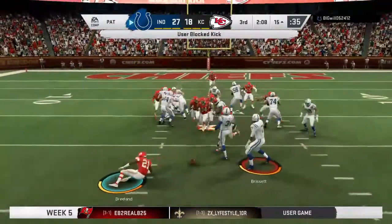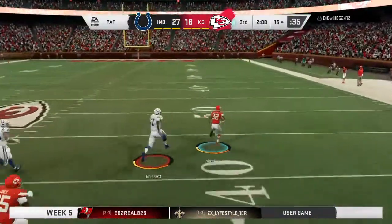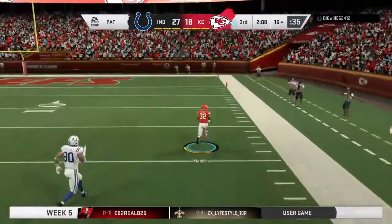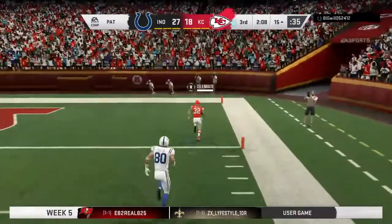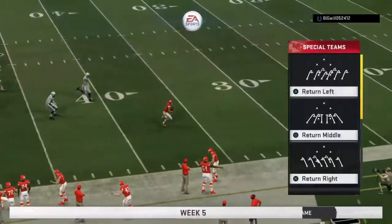Oh, this is blocked. It's picked up. A live ball here, remember. And he's into the clear. He's at the 30, the 20, and all the way into the end zone, and that's 2 points.